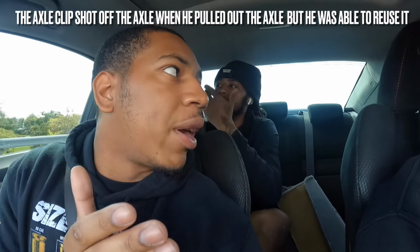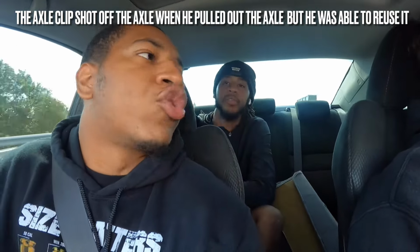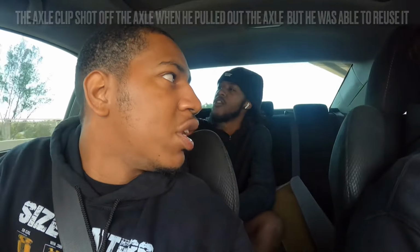I mean, even then, think about it, bro. If the axle wasn't in all the way, it wouldn't have drove more than 1,000 miles. Yeah, it didn't make sense. It would have grenaded itself probably in the first maybe 100 to 200. That just didn't make sense. But basically, yeah, he said the C clip on the axle.